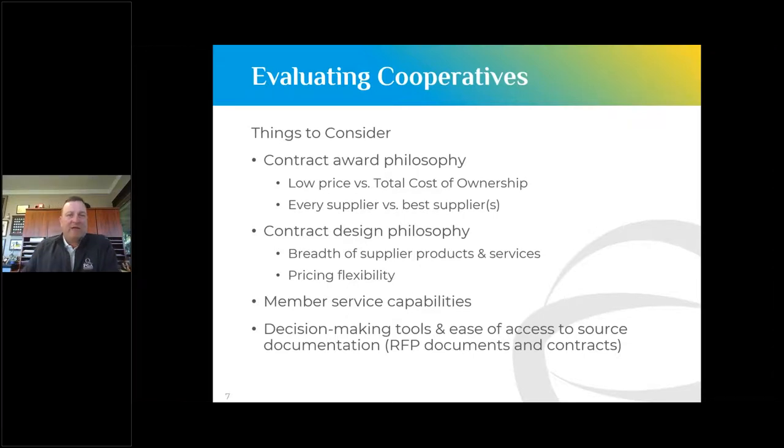The other side of that is a limited award approach or a best supplier approach. Hey, we're going to try and get bids from Amazon, Depot, Mason, and Staples, but we're going to find the best one. And so there are some cooperatives that follow that approach, where they're trying to find the lowest responsive and responsible supplier, the best supplier for you. So those are two things to consider around contract award philosophies.